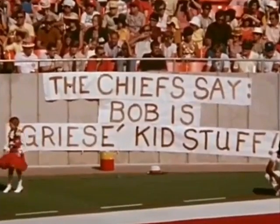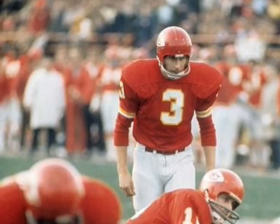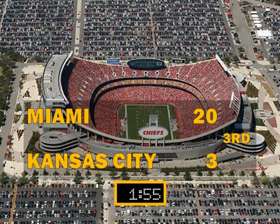And so that forces a field goal situation. Dawson will hold for Stenerud. It'll be a 40-yard attempt. He'll be kicking to the west end, waiting for the snap. John missed one earlier, 57 yards. Snap, set down. He had one blocked too. The kick is up. He's got the distance. It's good. So the Chiefs finally get on the board, with a minute 55 to go in the third quarter.